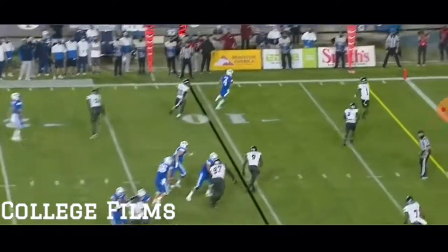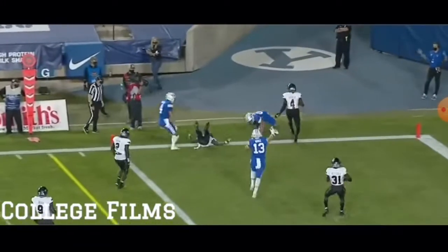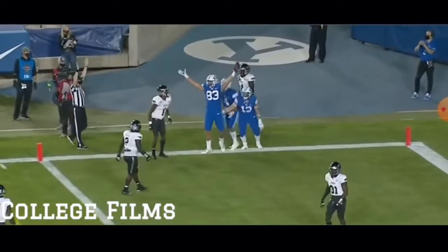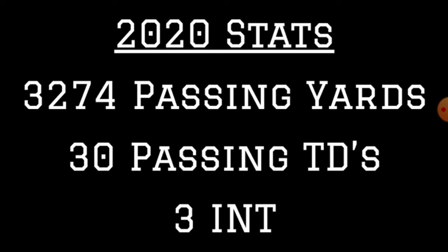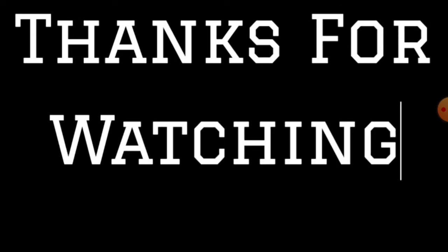Okay, Zach Wilson, play action. He kind of just throws it up for 83, caught, touchdown. Very, very, very accurate. 2020 stats: 3,200 yards, 30 passing touchdowns, 3 interceptions. Very, very accurate.